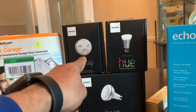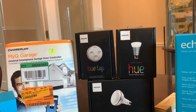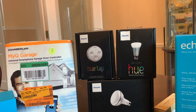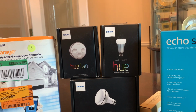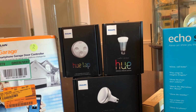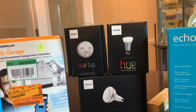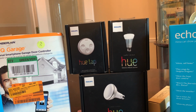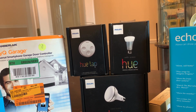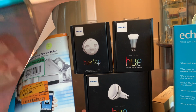This is the Hue Tap, which works as a switch. You can push a button to turn it on or turn it off, like regular switches, or you can just ask Alexa to turn on or turn off the lights, and it will do the same for you. If you're lazy, you want to watch TV and you want to turn it off, you don't want to get up, you just say, hey Alexa, turn off light or turn on light, and it will do it for you.